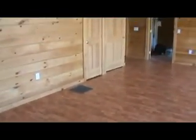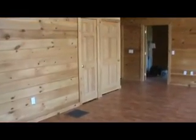This floor was just done. We have a cathedral ceiling. The wires there are where someone would add a ceiling fan. And we have a lot of windows facing east to capture the morning sun. And we have 2 sets of French doors leading out onto the deck.